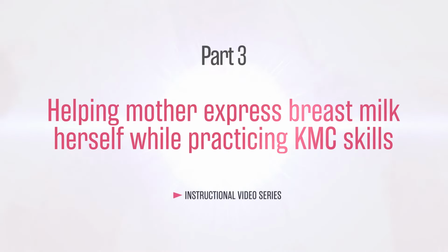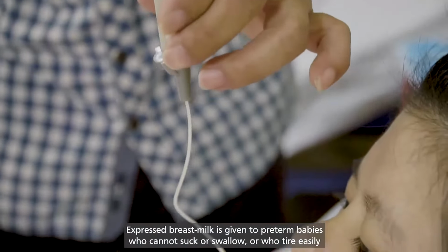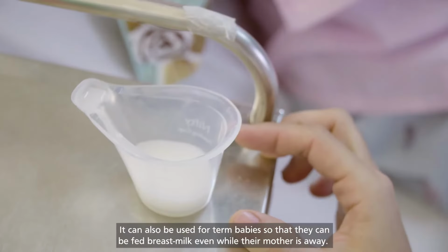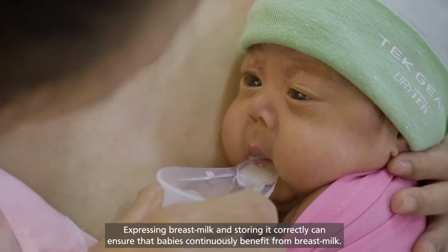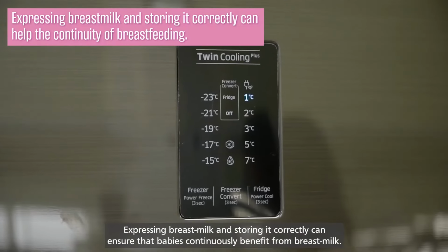Part 3, helping mother express breast milk herself while practicing KMC skills. Expressed breast milk is given to preterm babies who cannot suck or swallow or who tire easily. It can also be used for term babies so that they can be fed breast milk even while their mother is away. Expressing breast milk and storing it correctly can ensure that babies continuously benefit from breast milk.